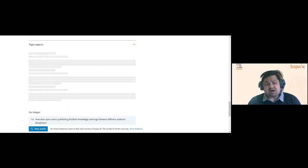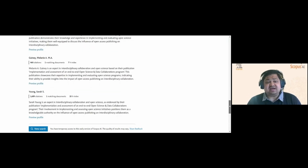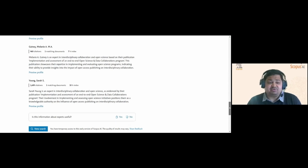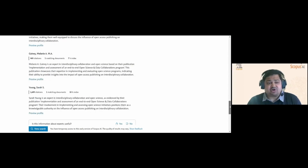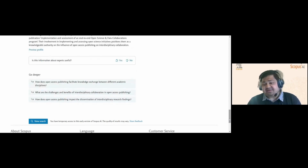Then the system also helps you get access to the topic experts. So people who are experts in this particular topic, you will get their names, their number of articles matching documents, their H-index, number of citations, and it also generates an AI-generated summary for their profiles as well. So these are the topic experts, and if you want to preview their profile, you click here, it takes you directly to Scopus. And then finally, we have the go deeper questions.